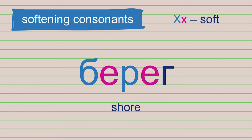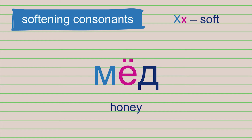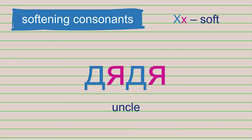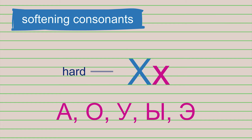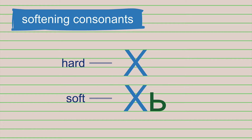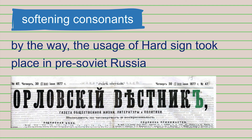Берег, мед, люк, дядя. Other vowels don't make any changes to consonants. What about service letters? Soft sign makes a consonant soft when being put after it. And we don't use hard sign for that purpose because, as we already know, all our consonants are already hard by default.